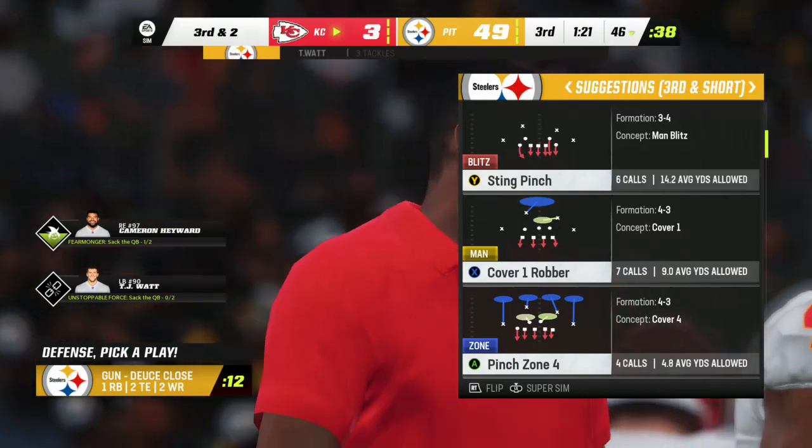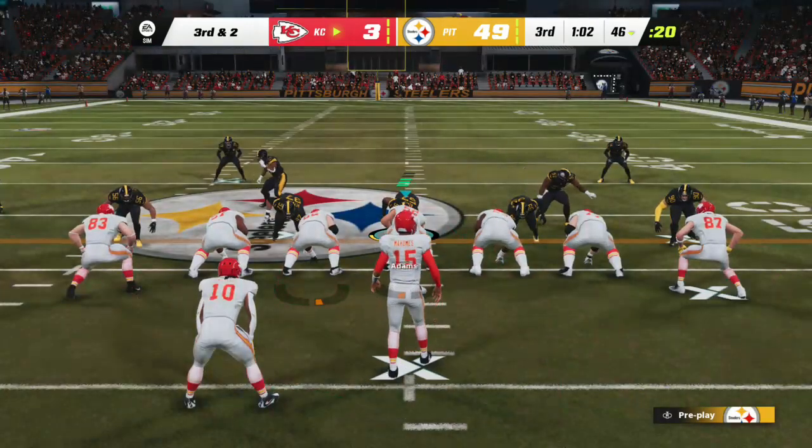That's good. The completion there for 7 yards. And now 2 yards to go on third down.